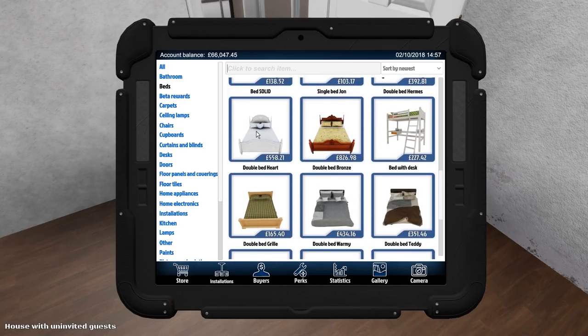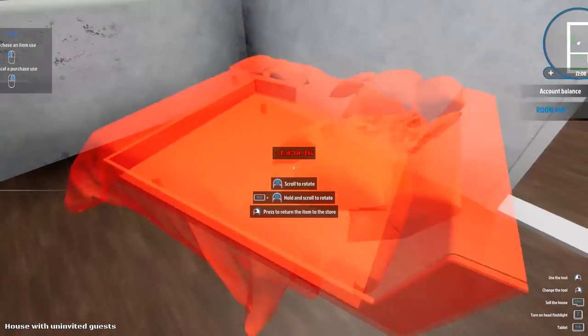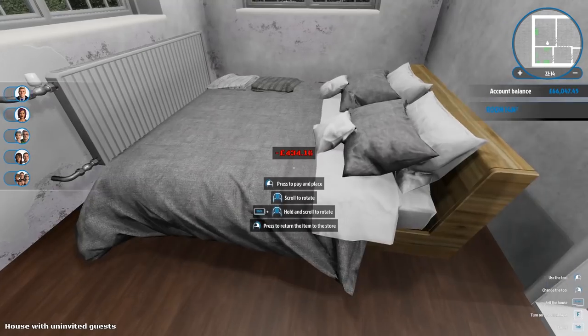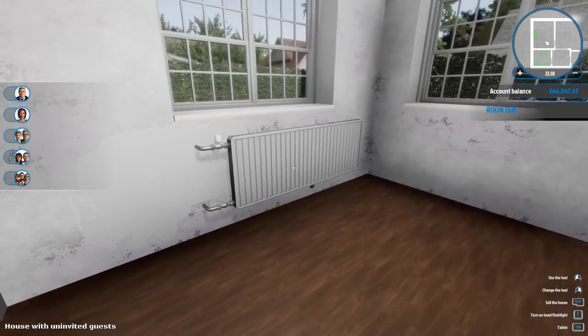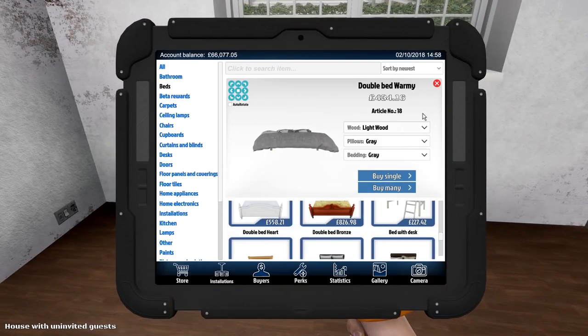So, we've got, again, all different types of modern ones. Double bed, warmy. Well, that's good. Light wood, pillows can be grey, bedding grey. How big is it? It's absolutely massive. That's king size, surely. There's no way that this is fitting in this room. I mean, it would fit, but it would be stupid, wouldn't it? I'm also going to sell that radiator because it is the large one and we don't want that size.